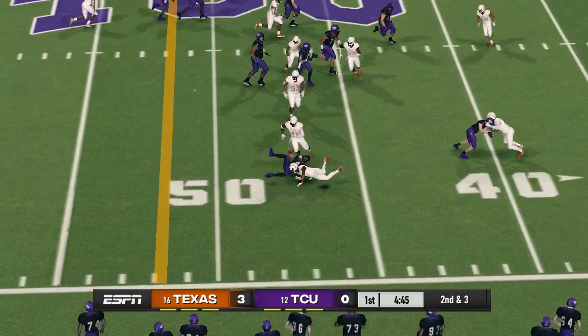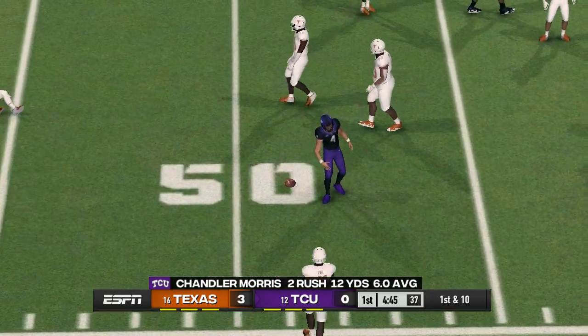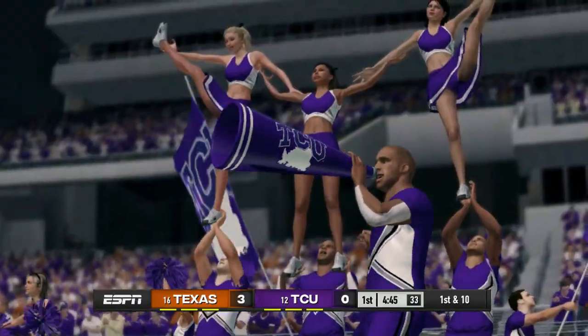And now he's got room to run. He gets it out to about the 47-yard line. You talk about a dual threat guy. This guy can hurt you in the air or on the ground.